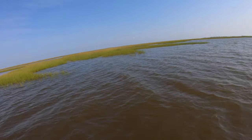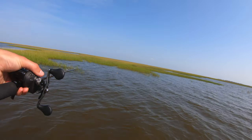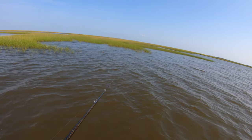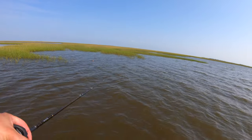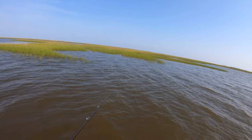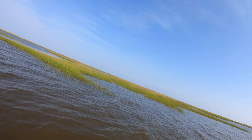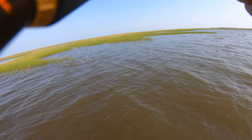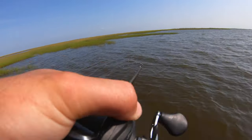All right, y'all. Let's try again. I think he was just chilling in that tall grass right there or something. We're just trolling this little shelf right here. Hopefully there's another one right here. There you go again. There we go again. Get your butt out the grass. Two nice reds, y'all.